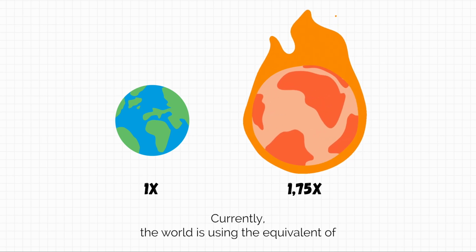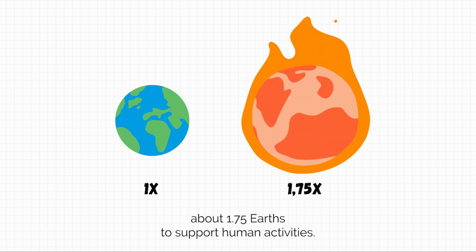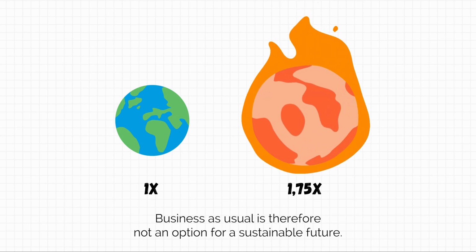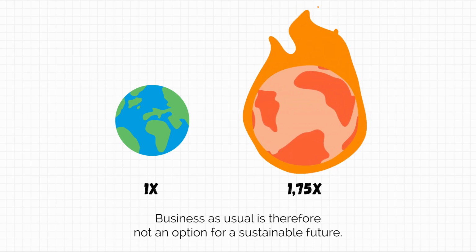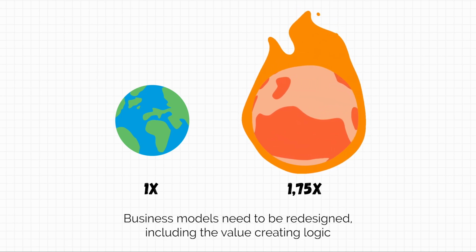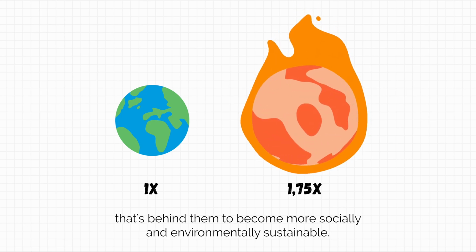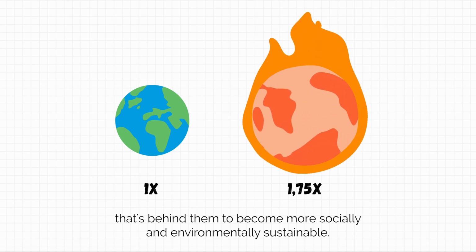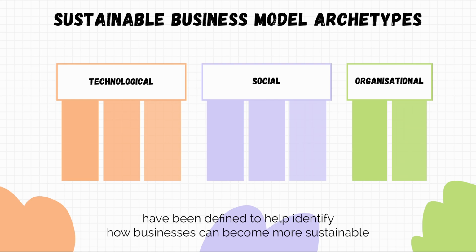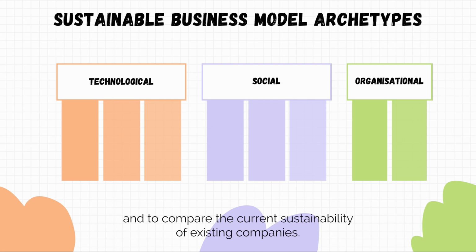Currently, the world is using the equivalent of about 1.75 Earths to support human activities. Business as usual is therefore not an option for a sustainable future. Business models need to be redesigned, including the value creating logic that's behind them, to become more socially and environmentally sustainable. To aid in this challenge, 8 sustainable business model archetypes have been defined to help identify how businesses can become more sustainable and to compare the current sustainability of existing companies.